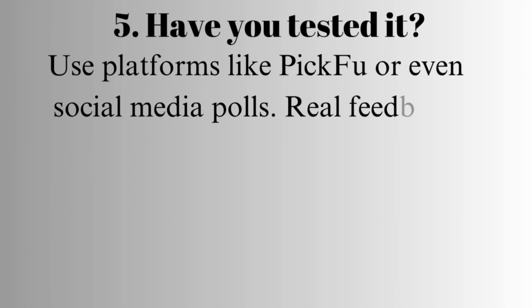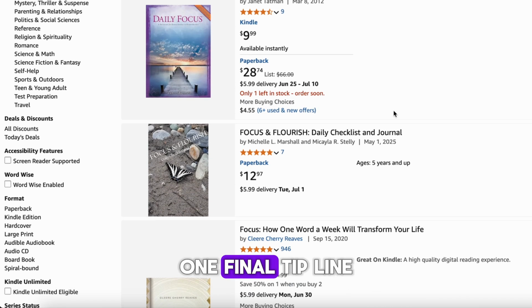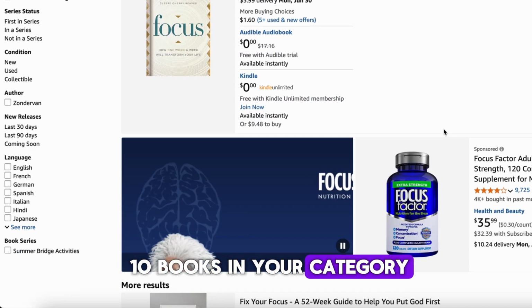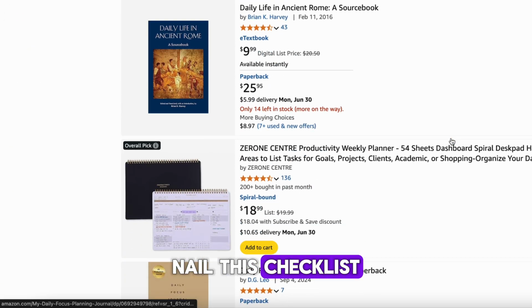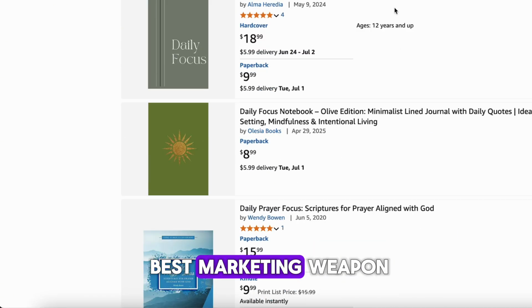5. Have you tested it? Use platforms like PickFu or even social media polls. Real feedback beats guesswork. Small tweaks can lead to big results. One final tip: line up your cover next to the top 10 books in your category. If yours doesn't instantly belong, you've got more work to do. Nail this checklist, and your cover becomes more than a design. It becomes your book's best marketing weapon.